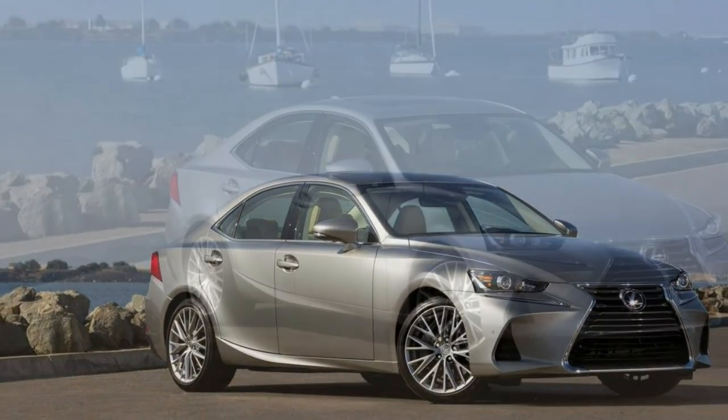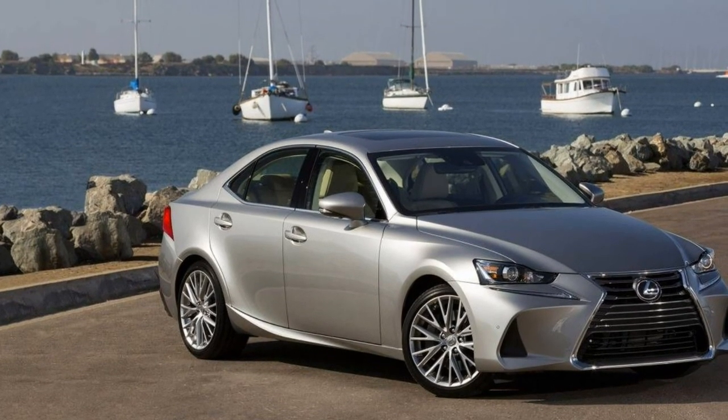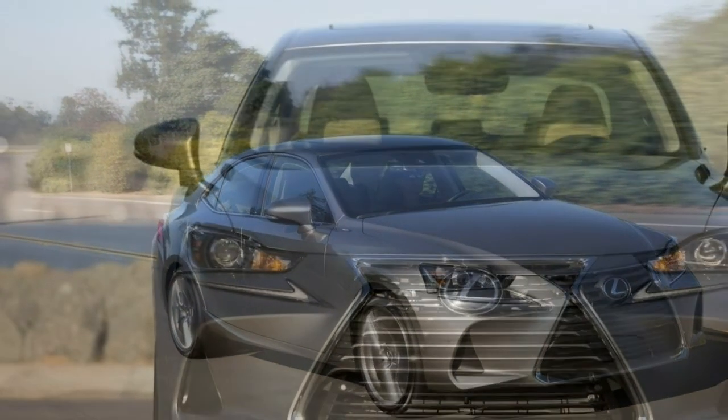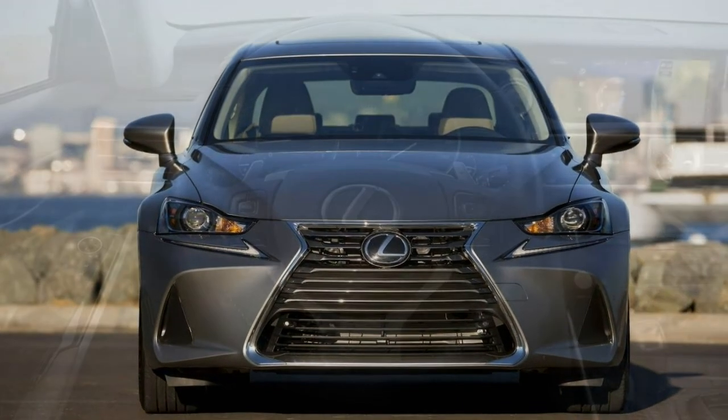Comfort. Excellent ride comfort and the serene quietness of the IS 300's cabin are the big standouts in this area. We are also happy with the seats, though sitting in the saddle for a few hours can take a small toll on your lower back due to some mismatched lumbar ergonomics.